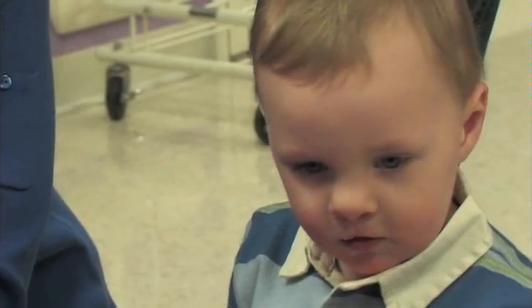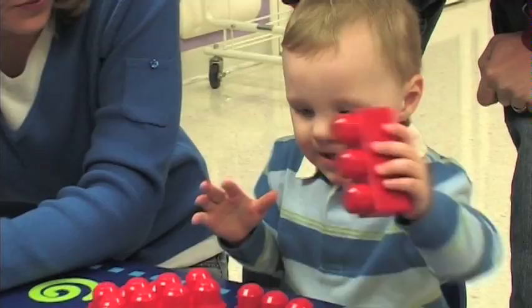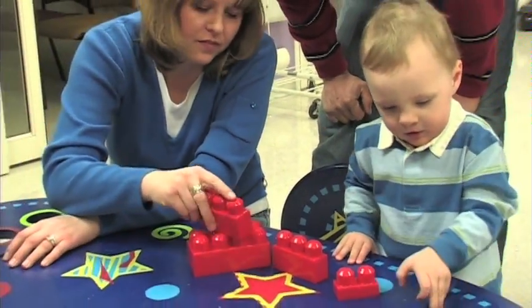Stephanie and Chad Sievers were stunned when their son Landon was born with a cleft lip and palate. In the beginning, it was a complete surprise. We had no idea that Landon was going to be born with cleft lip and palate. So a lot of emotions, you know, when you first find that out.